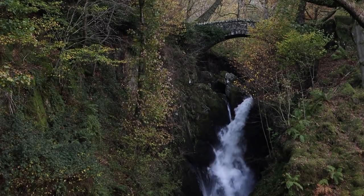I've come down to a little viewing platform just down from where I was shooting earlier, and here you get a fantastic view of the waterfall. And since I was last here, they've cut down a lot of trees in this area, and that's opened up the view completely, and now I can get a completely different composition.